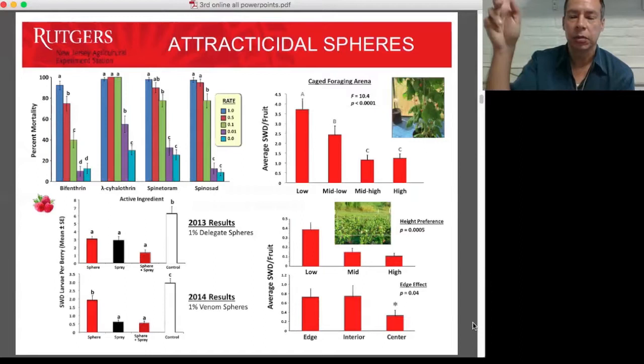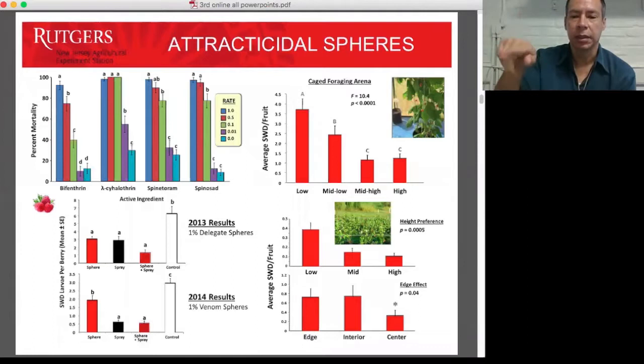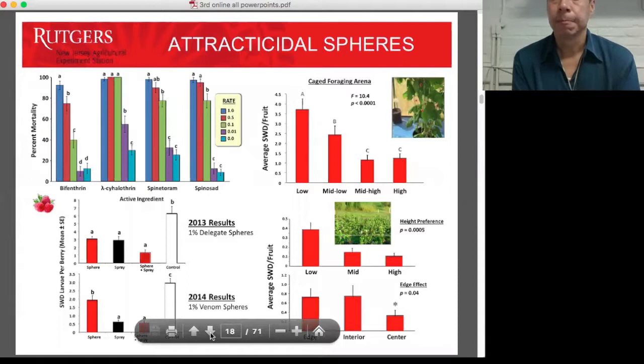And similar studies were done in small field plots. In the field, more flies, again, were captured when fruits were placed in the lower parts of the plants. And also, higher numbers of flies were captured along the edges of the field than the center of the fields. And that's in the bottom right corner, that graph that you see. So next.